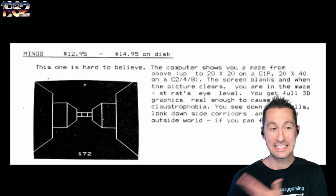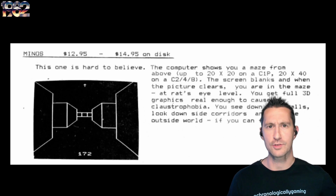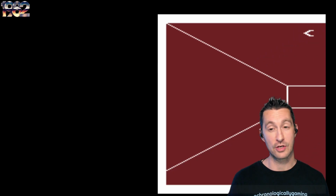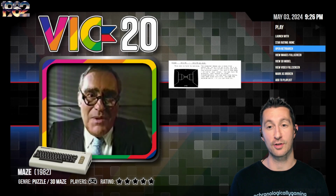And so I love this ad because in 1980 they say, this one's hard to believe. The computer shows you a maze, and then you're in a rat's eye view of the level, and you get a full 3D graphics real enough to cause claustrophobia view when you play the game. And that's how they rated it when they called it Minos. There's an example of the screenshot on the Commodore VIC-20. Here it's just called Maze.